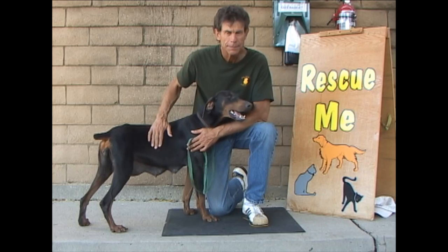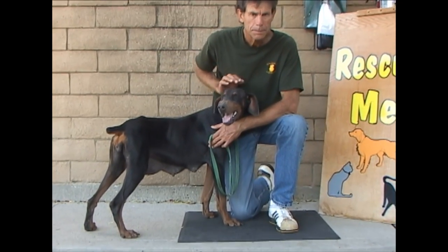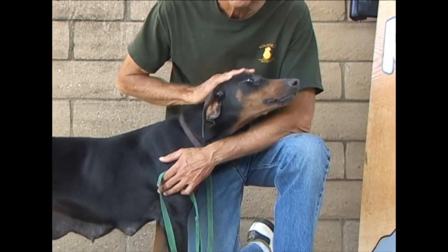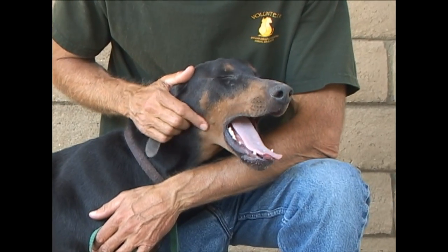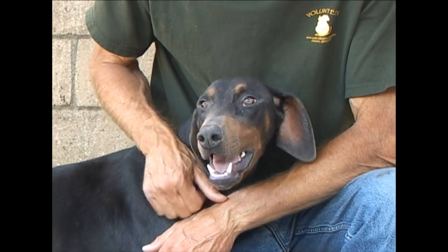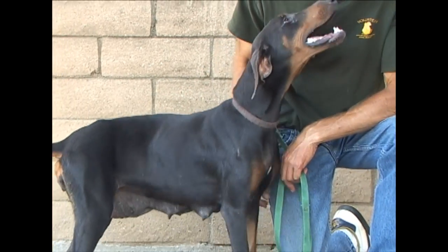This is a very beautiful dog. This is the third Doberman that we have down here. She was found in Nipomo as well. Recent mom. She recently had puppies. We don't know what happened to the puppies. We hope they're okay somewhere. She's a beautiful, sweet dog. Her ID number is 188132, and we're going to call her Bella.